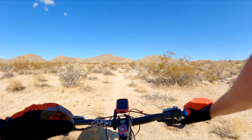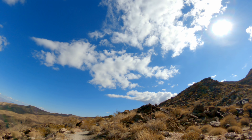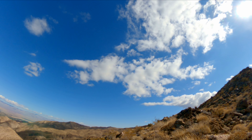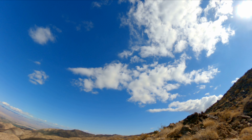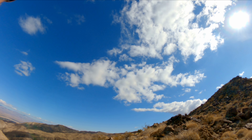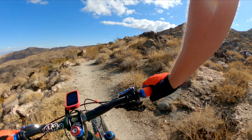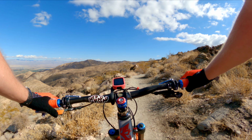See you, Cat Cane. All right, you guys, we're at the top of Cat Cane finally. Those new trails were kind of disappointing, to be honest. Maybe going the other way would probably be a bit funner, but nothing too technical. It's all really XC-ish. I know I have way too little air in the rear shock. See how this goes.